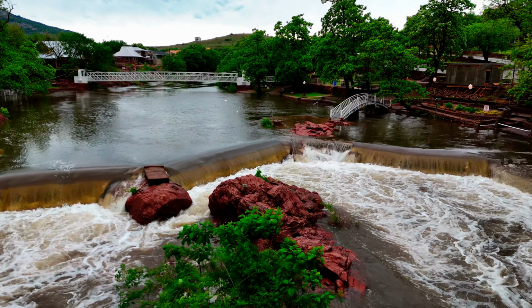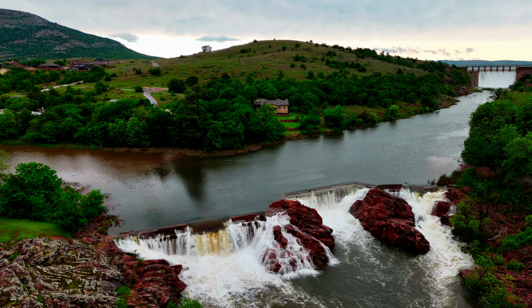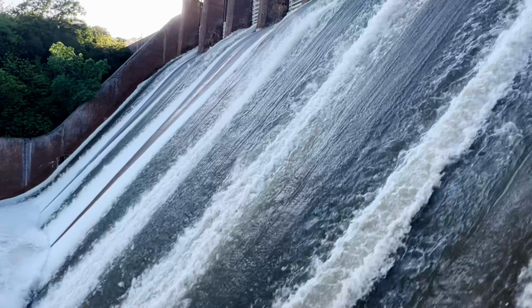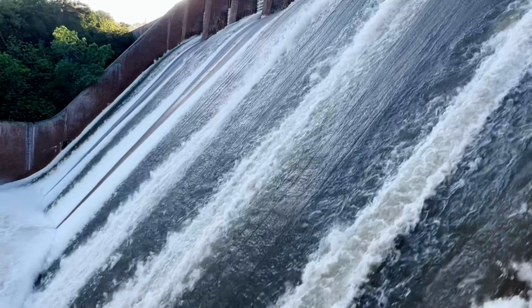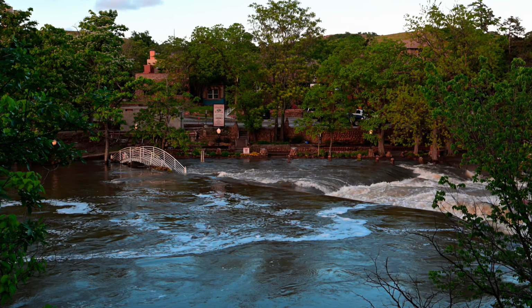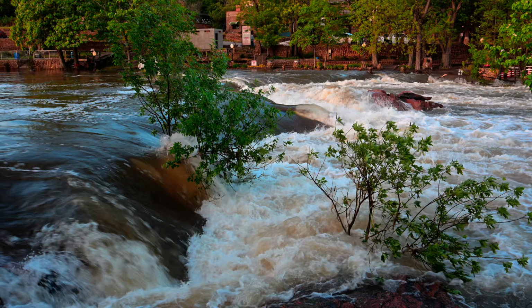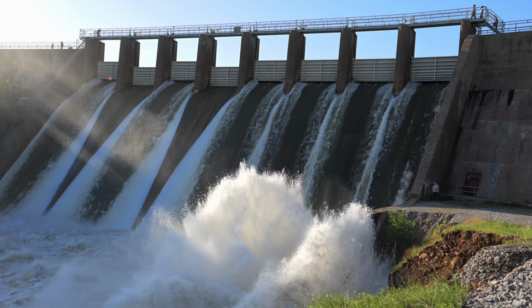I did get these shots a few days ago. The water has only gone up since then. The floodgates are open on Lake Latonka, so Medicine Creek is really high. Probably the highest I've seen it since about 2015, maybe even 2008. It could go up a little bit more.